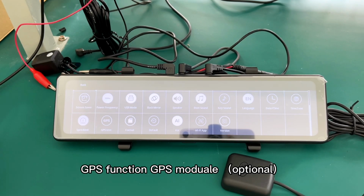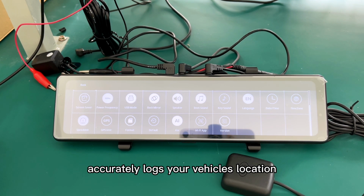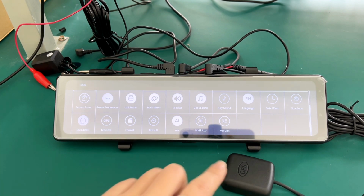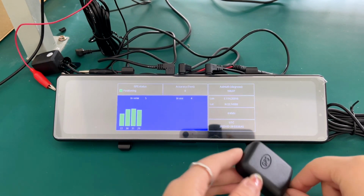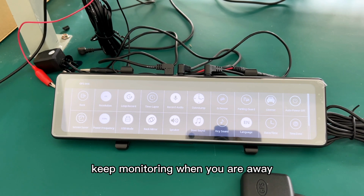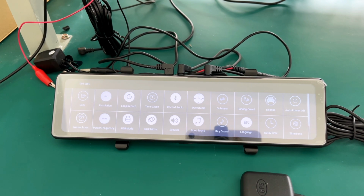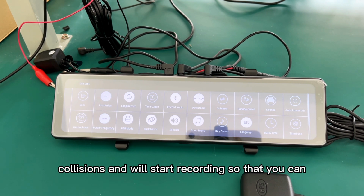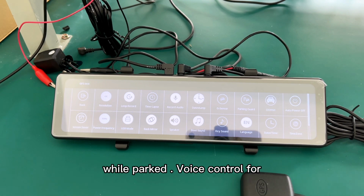GPS function. GPS, which is optional, accurately locks your vehicle location, speed, latitude, and longitude. Keep monitoring when you are away. The built-in engine sensor can automatically detect sudden shocks or collisions and will start recording so that you can capture any incident while parked.